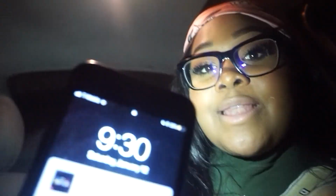Hold on, the flash. 9:30. I've worn this officially for 12 hours and look at my mug, y'all. So if you're looking, and I was in the heat today, I was working hard. Inventory takes a lot out of you, so this concealer will hold you down for us hardworking girls in this Miami heat. If you guys don't know, I do live in Miami. So yeah. So if you were thinking about buying this concealer, I would definitely recommend it.